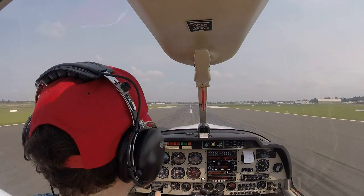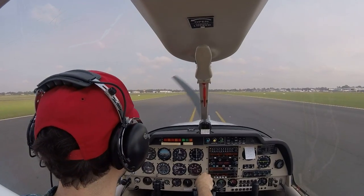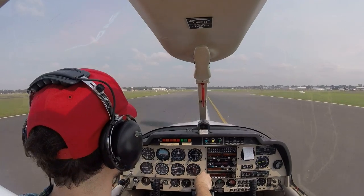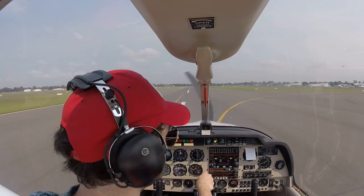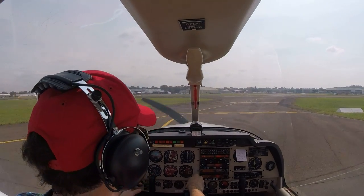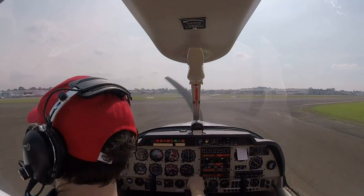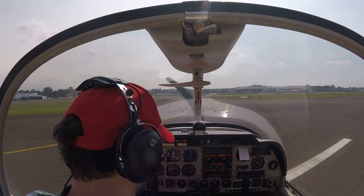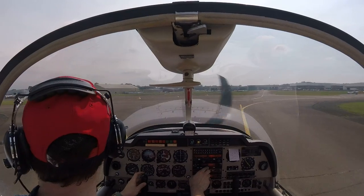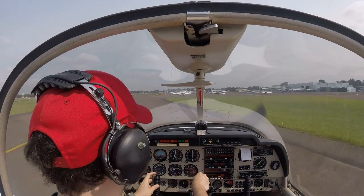Good morning, Bristol 8827. Bristol 8827 tower, line up and wait, runway right. Lining up and waiting, 8827. India Sierra November on Alpha 4, cross runway right. Cross runway right, India Sierra November. Taxi holding point Bravo 5, runway left, talk to Whiskey Lima.